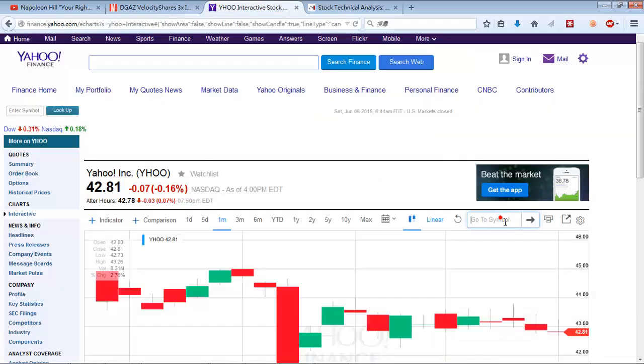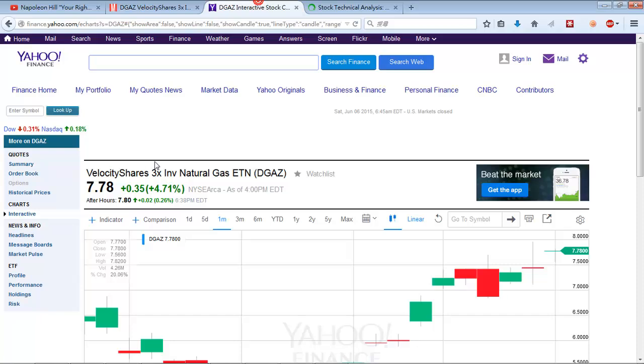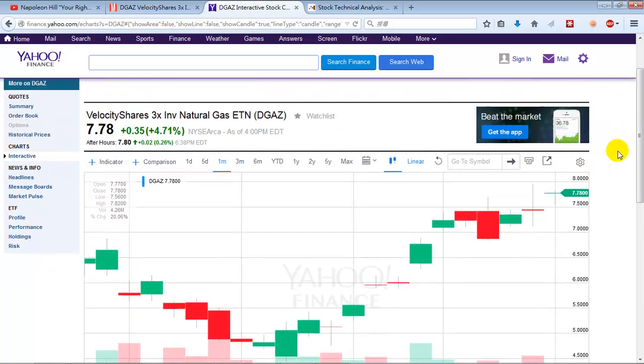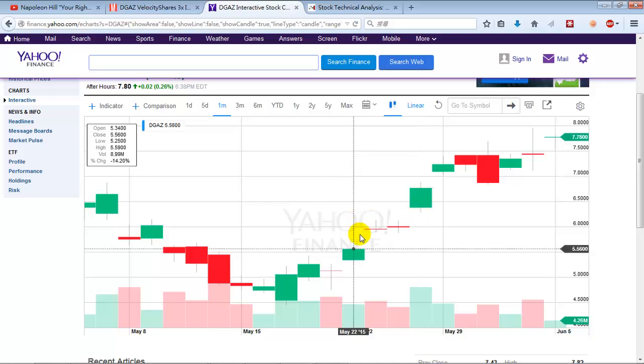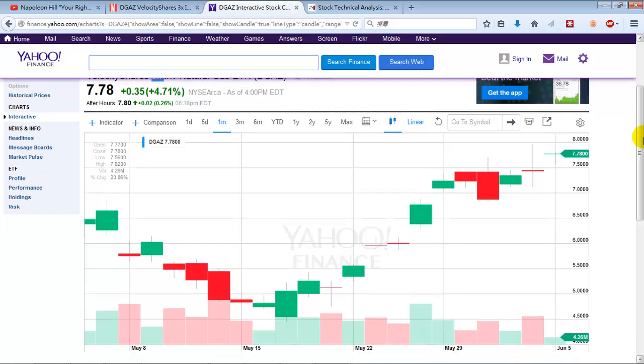For DGAZ, the reason we're getting in on this is, first of all, let's put that ticker into these 2 services. Alright, so looking at DGAZ, we see this is a gappy stock. We've had a gap between May 22nd and May 26th, and a gap between May 27 and May 28. That is quite common for these leveraged ETNs. What's more important is the candlesticks themselves here. Most of these candlesticks are pretty full-bodied. They're not very thin. We have 1 here that's very thin, and then 2 here that are thin.